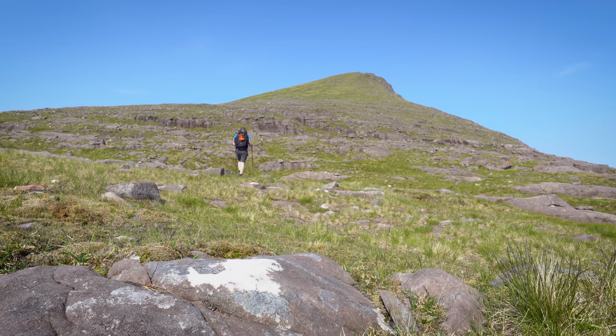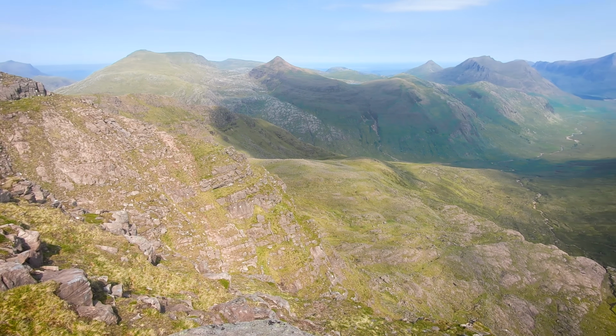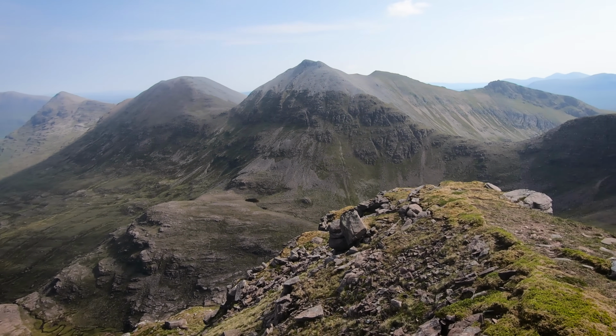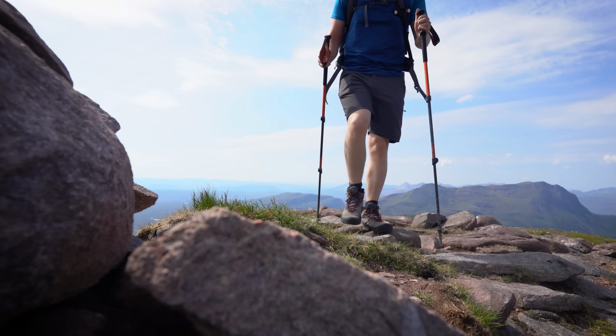Okay, so that's me nearly at the top of Beinn Tarsuinn. You can see it just behind me there. Have a look at the views from up here. Absolutely spectacular. Well, there it is, the first of 5 of the Fisherfield Munros.